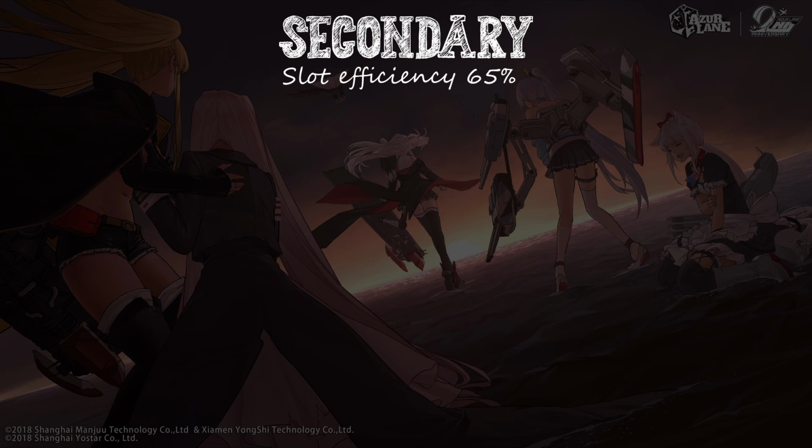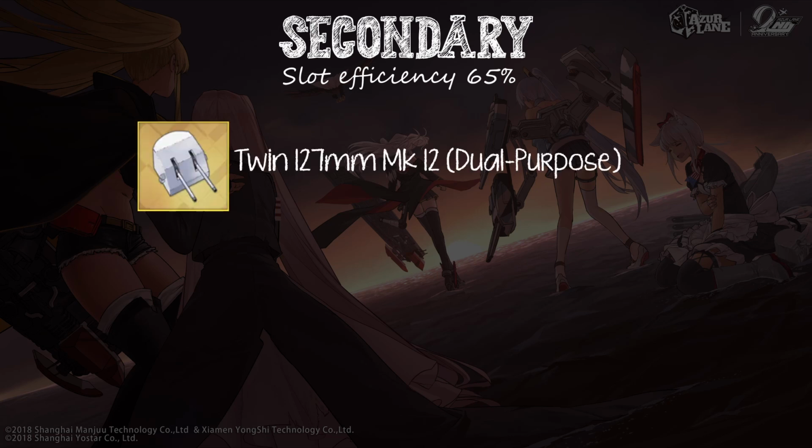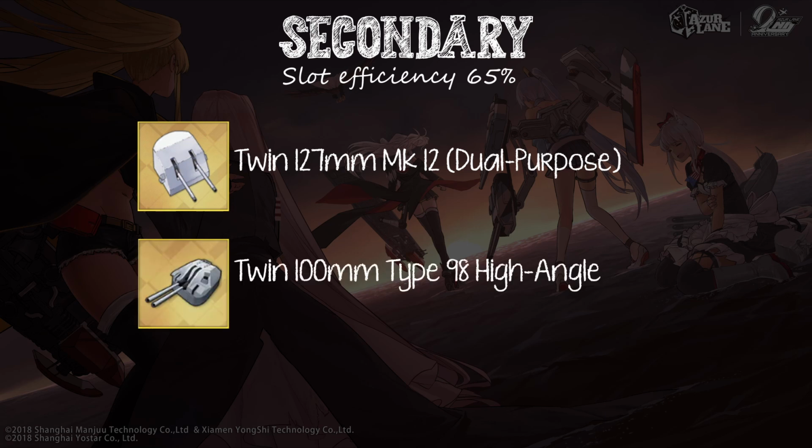For general use, just go ahead and put whatever destroyer guns you have readily on hand, like the twin 127mm Mark 12 dual purpose, or the twin 110mm Type 98 high angle mount. That latter option has a slightly higher AA bonus, so it would be a great option on Portland.